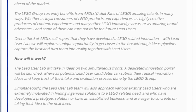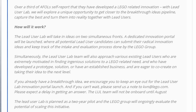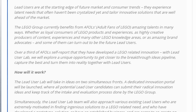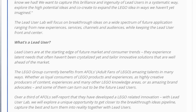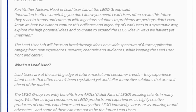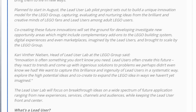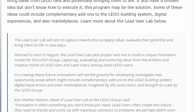Some of the ideas could include complementary add-ons to the Lego building system. So I don't think that means add-ons to sets, but maybe submitting ideas for new types of pieces. I'm not totally sure. And then you can create digital experiences and also marketplaces. What do they mean by that? Is that like an alternate to a brick buying web store? I really don't know. I read the entire press release.